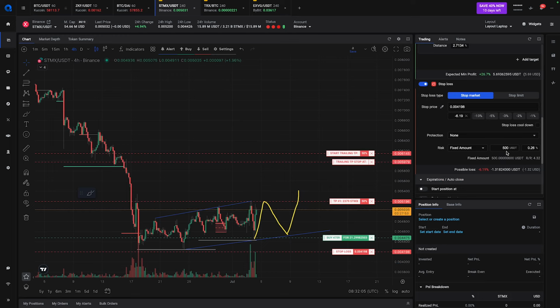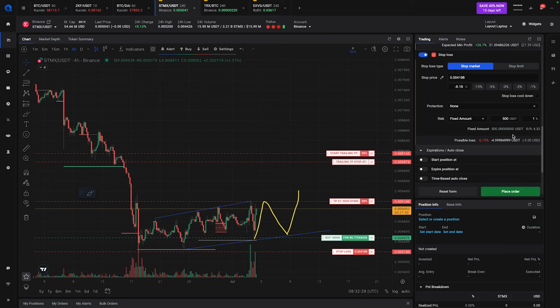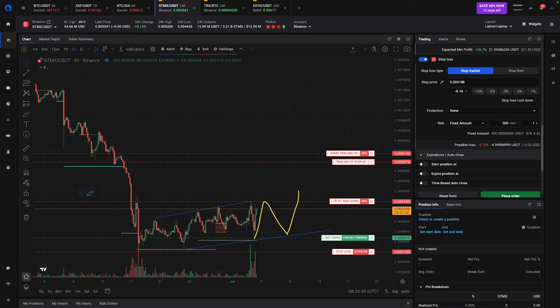And now let's say that my portfolio size was around $500 and I wanted to risk 1% on the trade. Then how would I calculate how much I can buy on this specific position to only lose 1% of my portfolio? In order to do that, I would go over to the risk amount and type in 1. Now as you can see, from the $500, I'm only risking $5. The possible loss percentage is still the same and the min profit is still the same as well. But the actual amount that I lose and the actual amount that I win has increased.